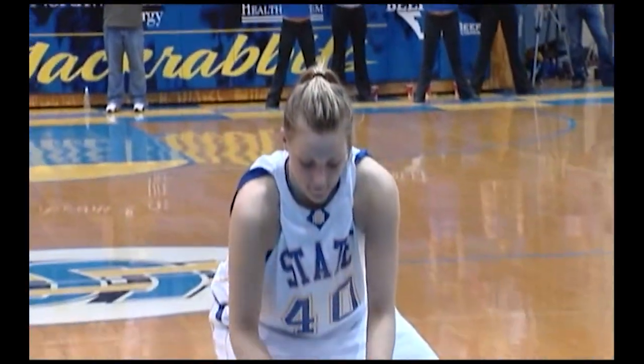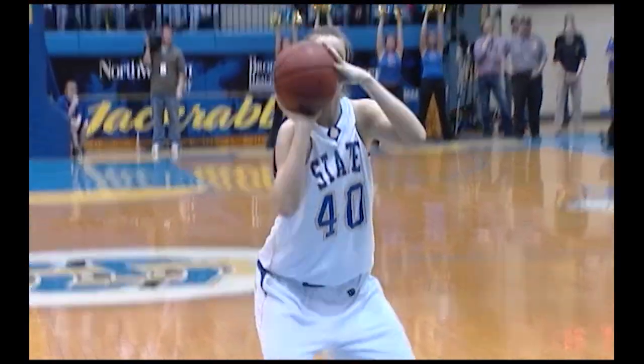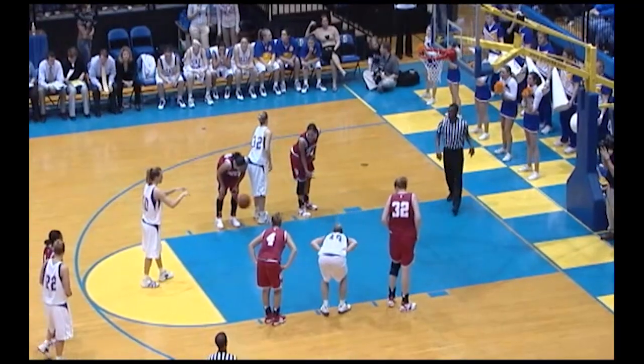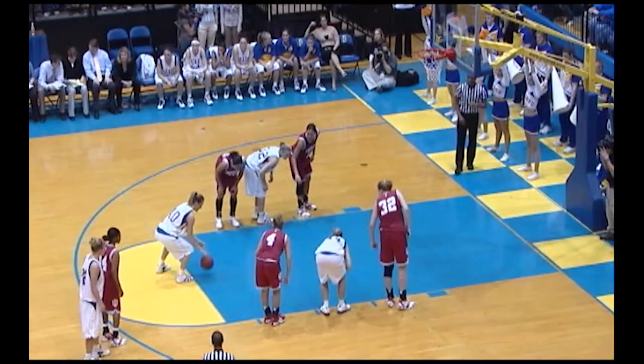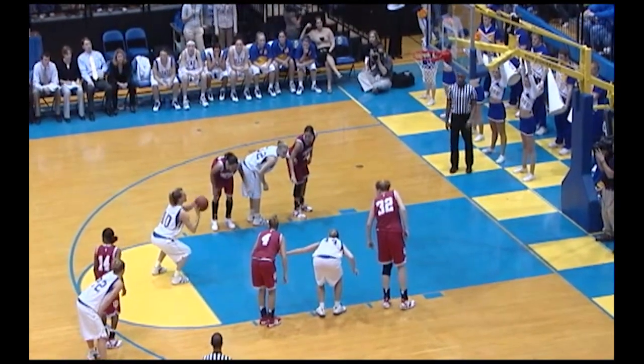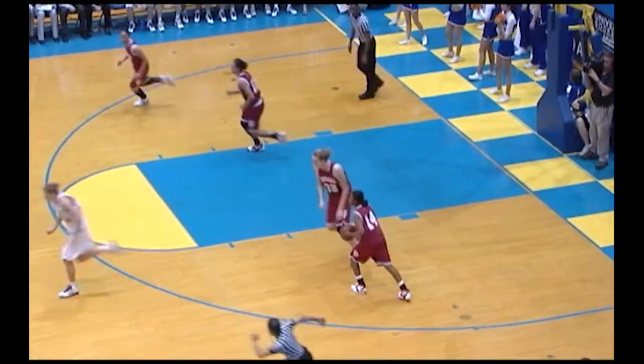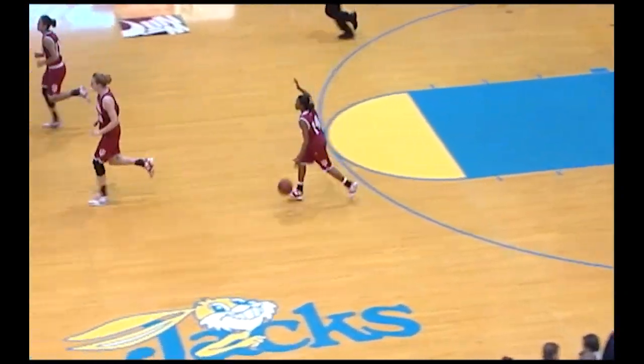Maria Bover at the free throw line. Front one misses. We haven't heard that noise for a while. So Maria Bover at the line, having 5 points tonight. Will shoot another one here. 2-shot foul. Second one off the rim, no good. Rebound by McKay, the 6'7" center on the inside.